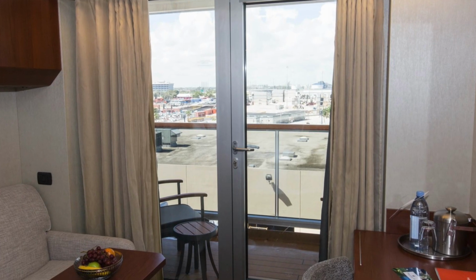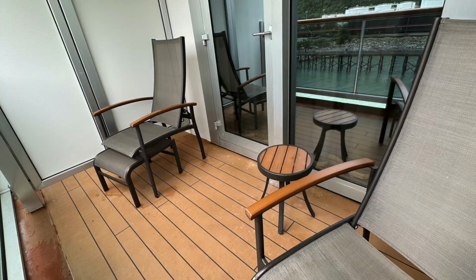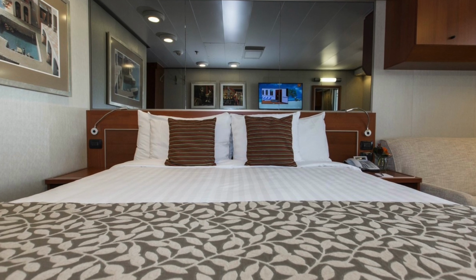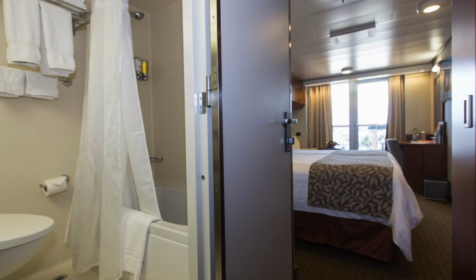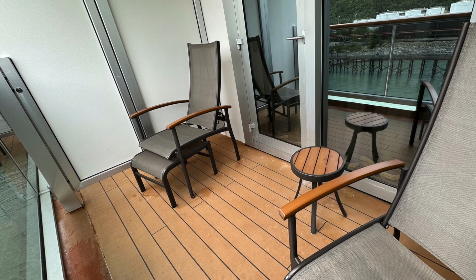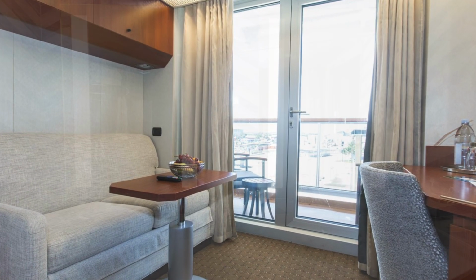These feature glass-paneled balconies, providing an outside seating area of about 54 square feet, and they range in total size from 213 to 379 square feet, which includes the balcony area. Note that the veranda cabins at the front of the ship may use steel supports for the railing instead of plexiglass because this area encounters some of the strongest winds while sailing. Steel supports will obstruct part of your view while you're sitting down on the balcony.